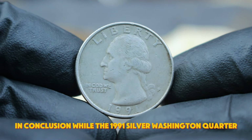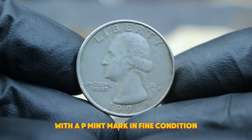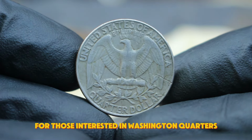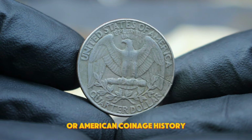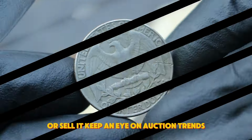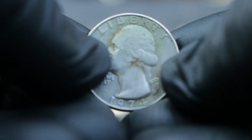In conclusion, while the 1991 silver Washington quarter with a P mint mark in fine condition might not break the bank, it's certainly a valuable piece for those interested in Washington quarters or American coinage history. If you're looking to add this coin to your collection or sell it, keep an eye on auction trends and consult with experts to get the best value.